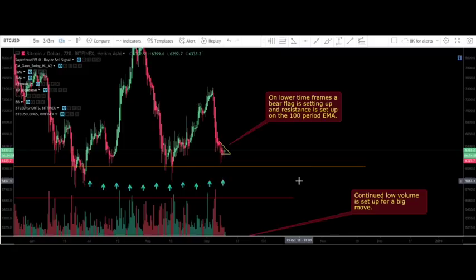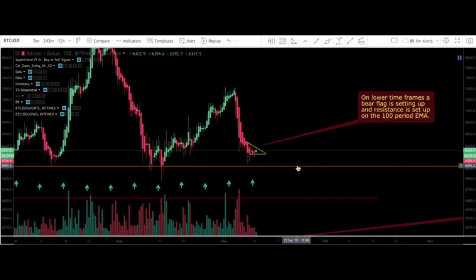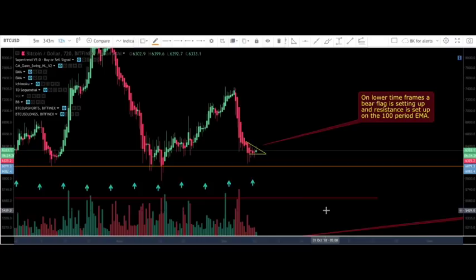On the lower time frames, this triangle that's setting up right now is another bear flag setting up on the chart. If we wanted to give ourselves a measured move, theoretically, we'd be about 2.5% below the breakdown. That breakdown happening here somewhere in this base would take us back down to that $6,000, $6,100 range, which I thought was going to happen over the weekend, but it just may happen now through this week.